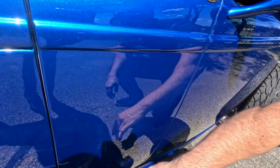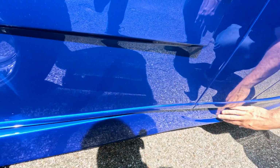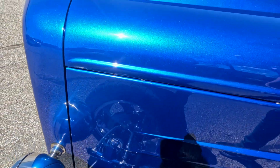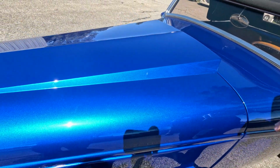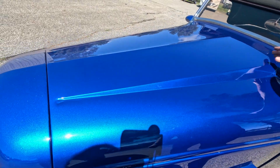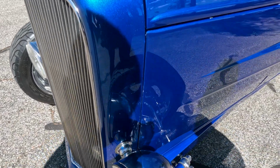Coming down onto your side of the car, no real defects to note. Very clean. Your frame, the exposed '32 style frame, is painted to match the car and is in excellent condition. Your side curtains are in excellent condition. No defects to really note, no dings. Your side curtains and your hood are all steel, which is a nice feature on this car. But yeah, that cowl hood, nice and straight, no defects.